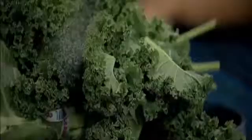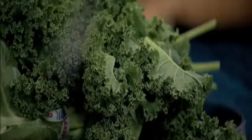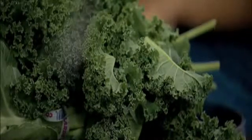Collard greens, again, packed with vitamin A. That's a favorite. We keep hearing vitamin A over and over again. That's one of those things, vitamin A and vitamin C, that we really need. A neat thing about collard greens is when you cook them, the water that cooks out, you can then use that to cook rice because it's still got nutrients in it from the collards. All right, well, good things to know.